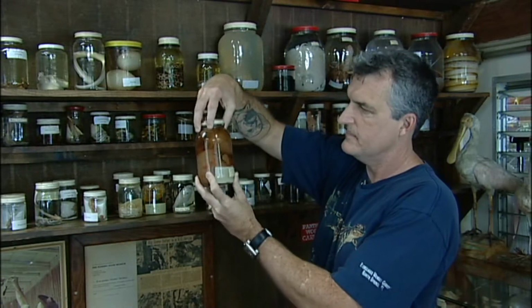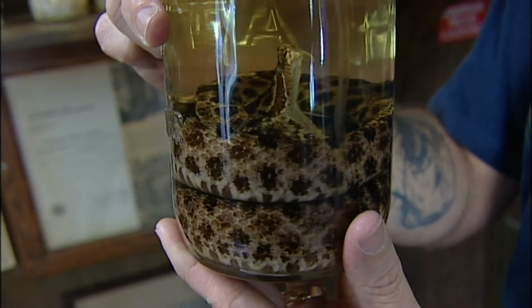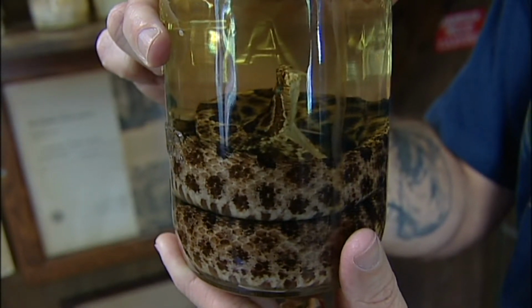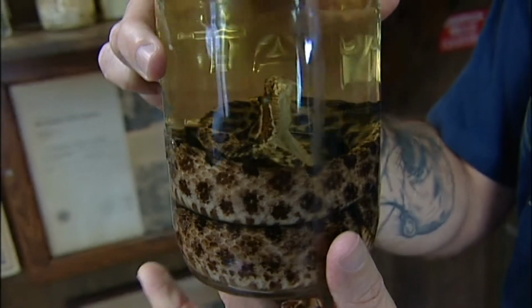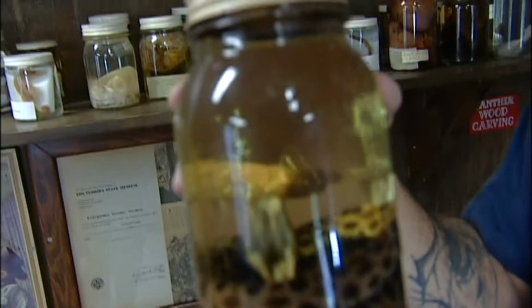This one right here might look a little strange to some people, something you might see in a Boris Karloff movie. That's an opened up very large pygmy rattlesnake, and you can see what it looks like whenever they open up their mouths. And he preserved these kind of things so that he could educate people, and that's the same thing that we try to do.